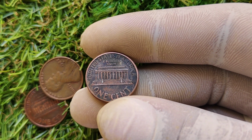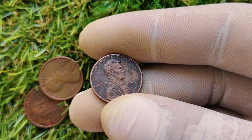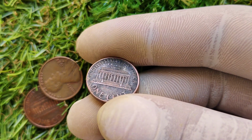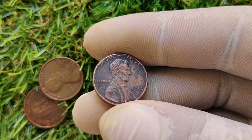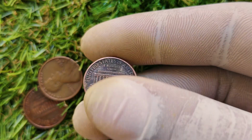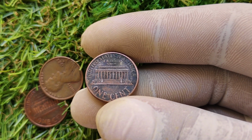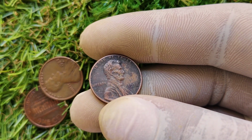History of the 1992 Lincoln penny. The Lincoln penny has been in circulation since 1909, featuring the iconic profile of Abraham Lincoln on the obverse side. In 1959, the reverse design was updated to showcase the Lincoln Memorial. This design remained in place until 2008, when the U.S. Mint introduced 4 different reverses to celebrate Lincoln's bicentennial before permanently changing the design in 2010. The 1992 penny belongs to the long-running Lincoln Memorial series.